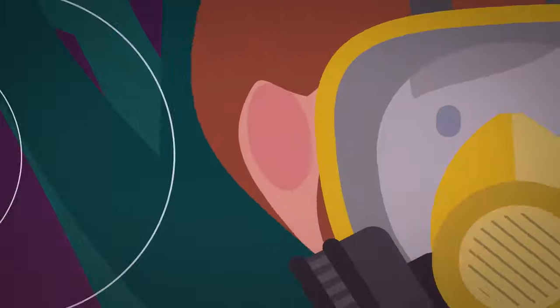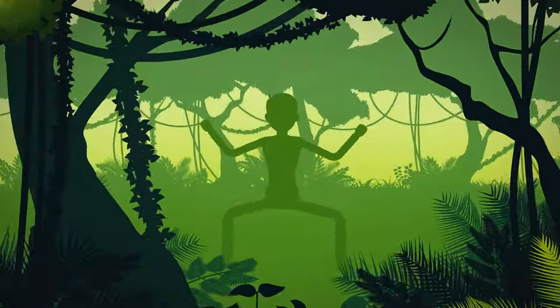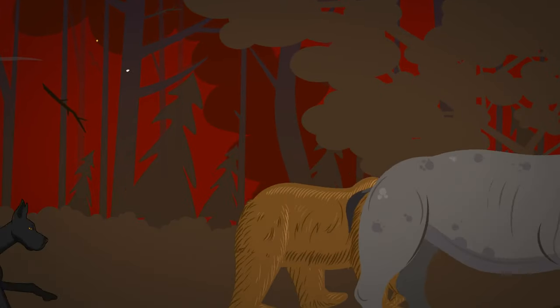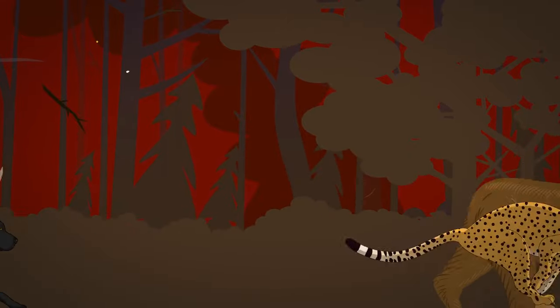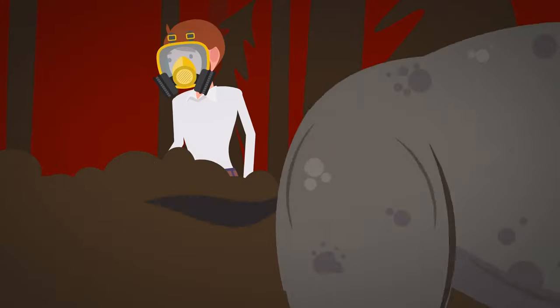That's when you hear something big running through the jungle. It's coming up on you fast. You can't see a thing until it's right up on you. A bear! And there goes a rhino! Wild cats, domestic cats, dogs, different creatures of all sizes and species, they all come running through the jungle right past you. You and your fellow humans aren't the only ones fleeing from the eruption.